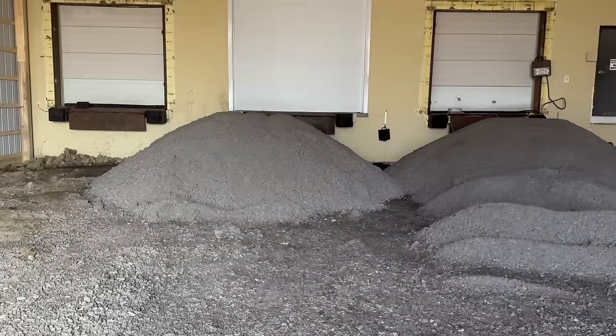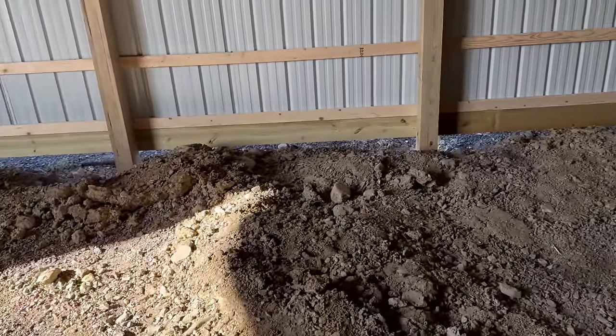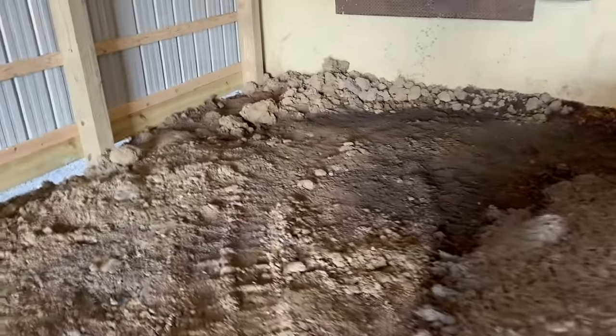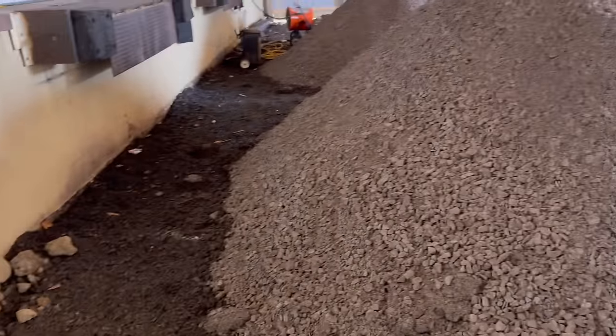They brought some material in here per my request. We got to dig all this clay organic stuff out of here and put some of this crusher run in here. That's good stuff right there. A couple loads of that. It's got some fine in it. Got some stuff back here we got to clean out, all this clay and stuff. So that's what I'm gonna do.